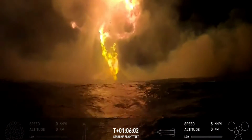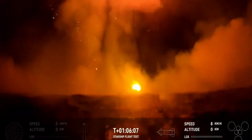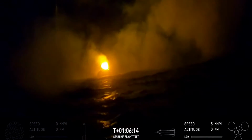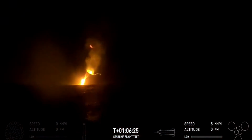What an incredible end to Starship's journey. A live view from a buoy that we had out at the landing zone. An incredible view of ship landing just about on target as they were calling out. That was amazing. And we were not intending to recover any of the ship's hardware, so that was the best ending that we could have hoped for.